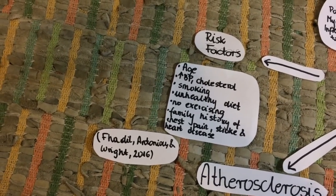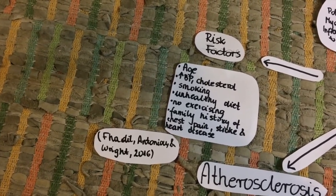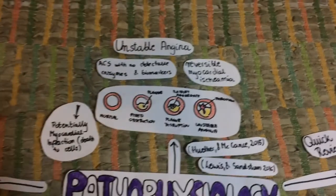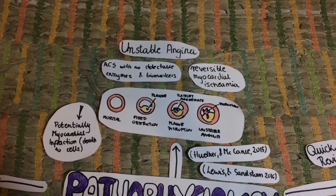Some people who have atherosclerosis have no signs or symptoms. They may not be diagnosed until after a heart attack or a stroke. So let's talk about unstable angina. It is a form of acute coronary syndrome that results from reversible myocardial ischemia.